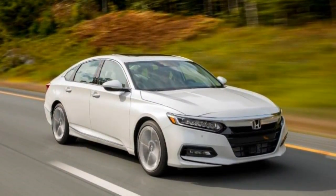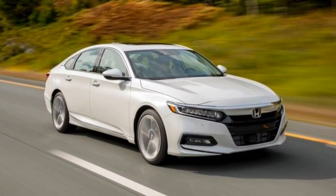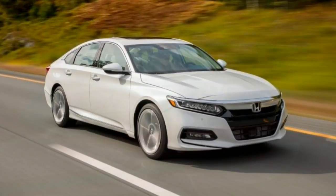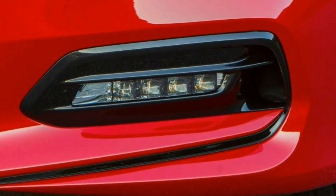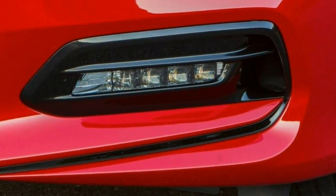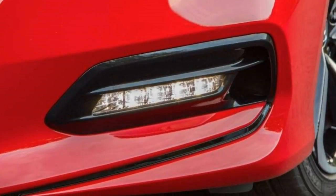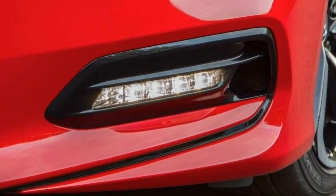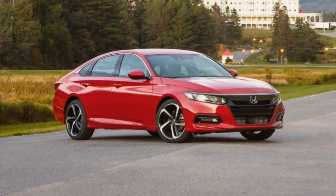At the top of the ladder is the Touring trim, which equips the Accord with 19-inch wheels, adaptive suspension dampers, chrome exterior trim, illuminated door handles, automatic wipers, front and back parking sensors, adjustable driving modes, a head-up display, ventilated front seats, heated rear seats, the navigation system, a Wi-Fi hotspot as well as a wireless phone charger.